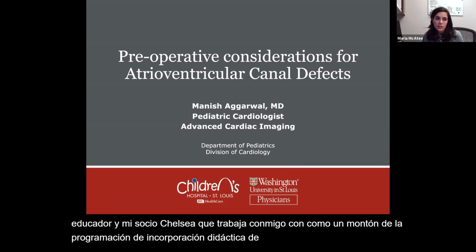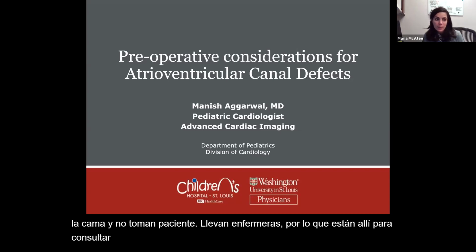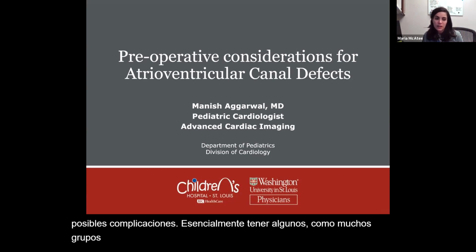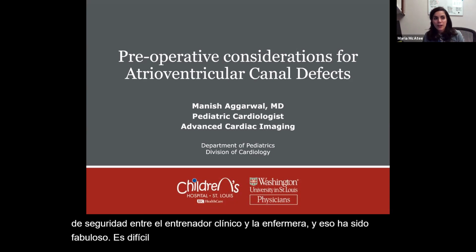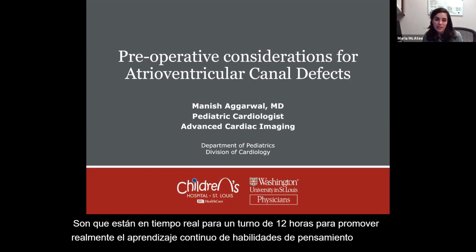Katie and Josh, our clinical coaches, are much more clinical. They're at the bedside and they don't take patients, they take nurses. So they're there to check in with our young nursing staff, make sure that they understand what their patient's defect is, what the potential complications could be, essentially having mini safety huddles between the clinical coach and the nurse. And that's been fabulous. It gets hard to keep up and check in on everybody, but they are there in real time for a 12-hour shift to promote the continued learning and critical thinking skills that happen at the bedside.